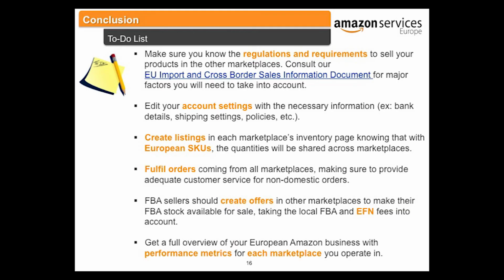FBA sellers should create offers in other marketplaces to make their FBA stock available for sale, taking the local FBA and EFN fees into account. Alternatively, you can use MCI. Get a full overview of your European Amazon business with performance metrics for each marketplace you operate in.